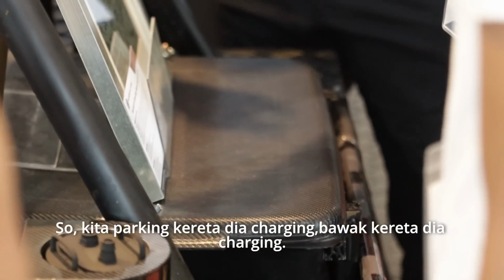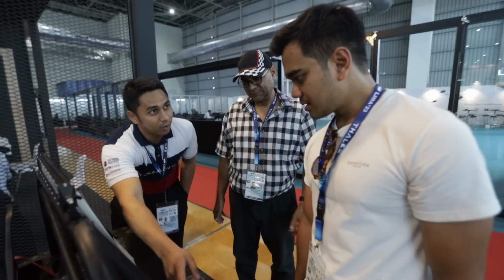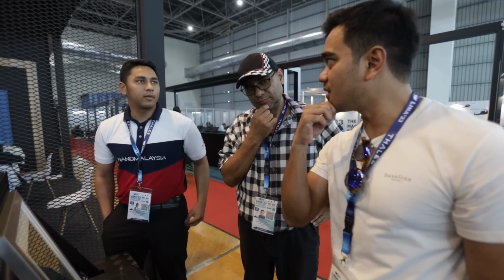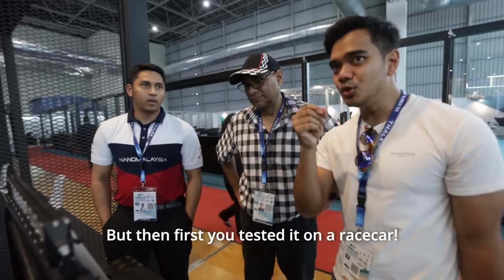On-board charging? Ya, betul. So kita parking kereta, dia charging. Kita bawa, dia charging. Air masuk ni, campur keluar hydrogen. Oh, ya? What the hell? And this is what phase of technology ni masih baru lagi ah. I mean, oh dah masuk dalam bas dengan truck. Oh wow. But then first you test it on a race car.